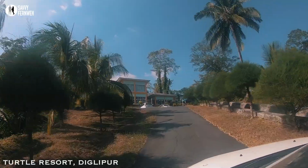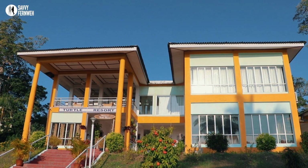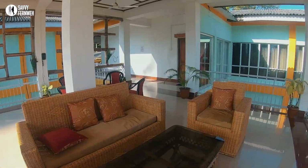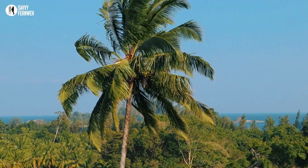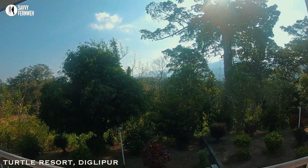The stay was booked in Turtle Resort in Diglipur, which is a government facility. It is spacious, neat, clean, has attached balcony and bathroom. It is totally in budget and very much high in demand. You can see far the sea and the craggy island, and you can also spot Saddle Peak from here.